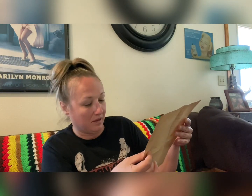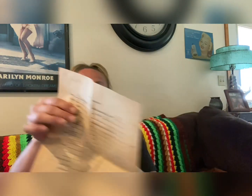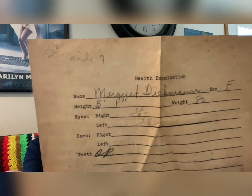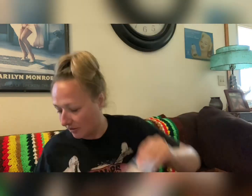Health examination. From April 29th, 1949. That is an old piece of paper. From 1949. Strange. That was in with the paper dolls. Maybe it was the little girl's paper doll collection, and she just put her thing in there. I don't know. But there's, like I said, a bunch more in there and a bunch more clothes.